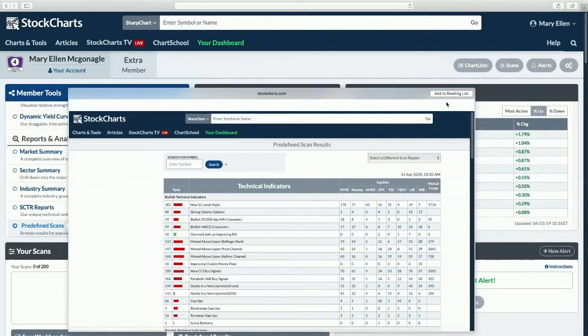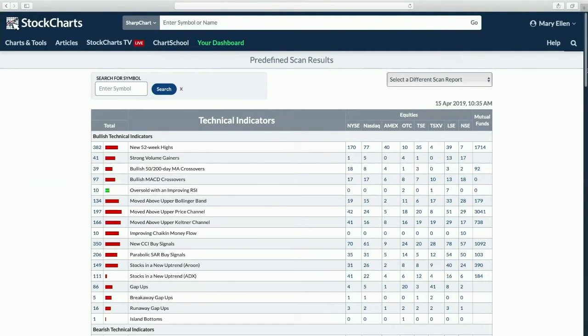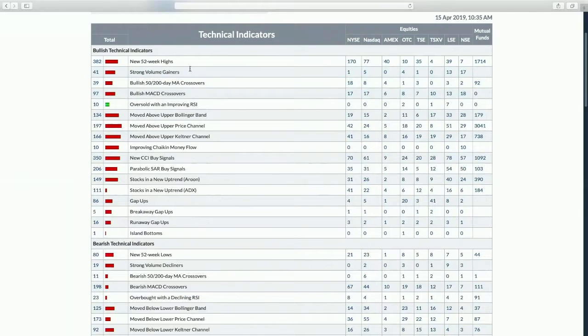It's taking me to a new screen. Let's see if I can go ahead and exit out of that, and here we are, much better view. So we're looking at these predefined scans. The upper portion here are bullish. Down here it gets a little more bearish as far as what these indicators and screens are pointing you toward. Let's take a look.